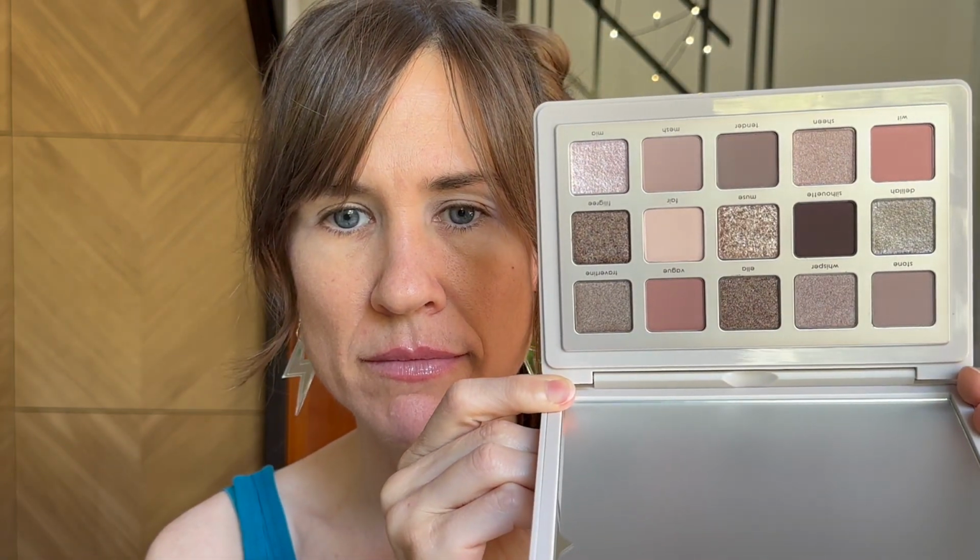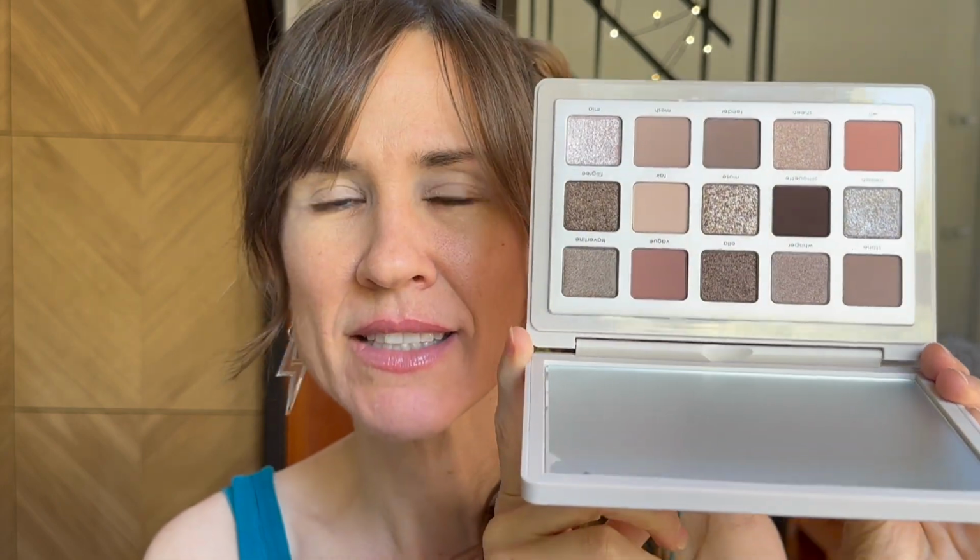And as far as I know, I guess she changed her formula with the last Yucca palette, and this is supposed to be a similar formula to that, I think. Anyways, this is the palette, and I think it's absolutely gorgeous.